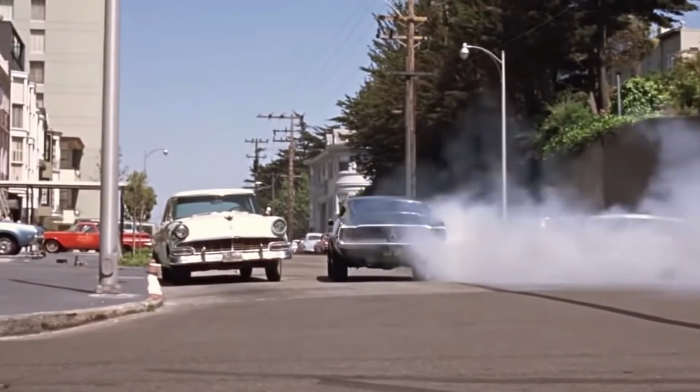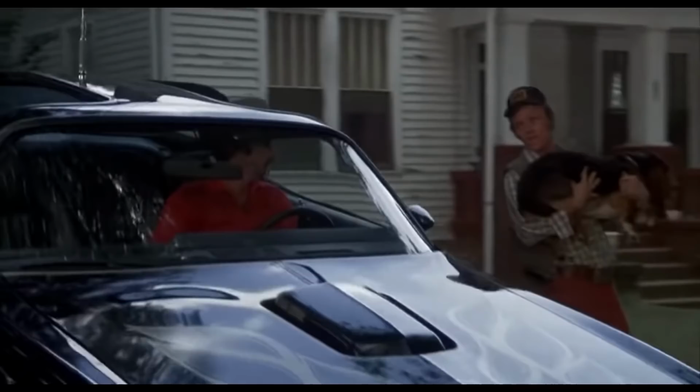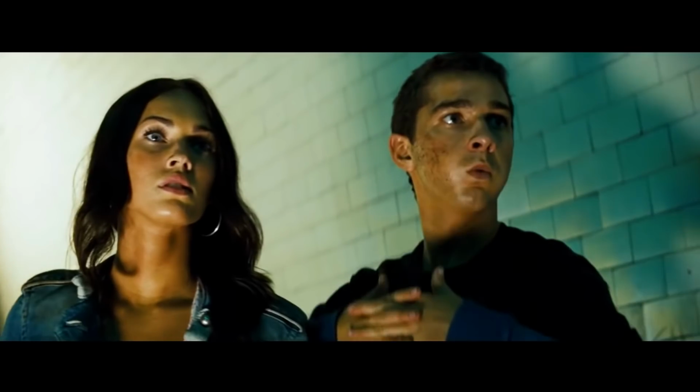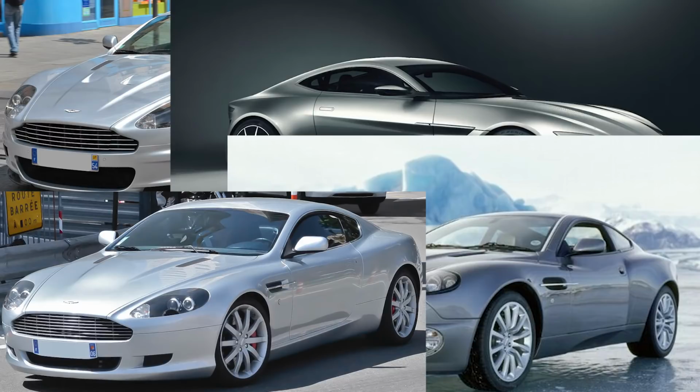The Mustang Bullet. The Pontiac Trans Am. Well, God almighty, would you look at that? The Dodge Charger. Twice. Chevy Camaro. What? Toyota Supra. Aston Martin, anything.